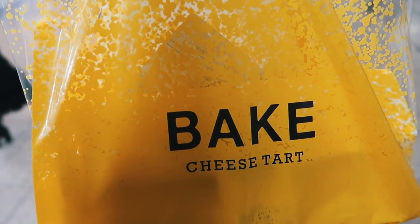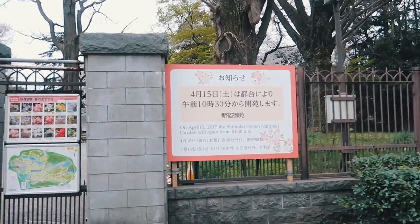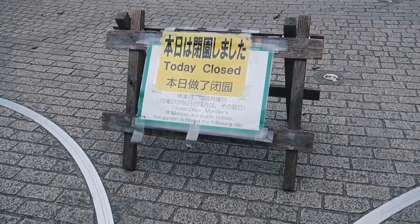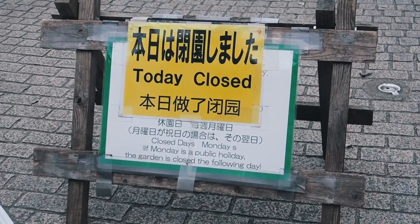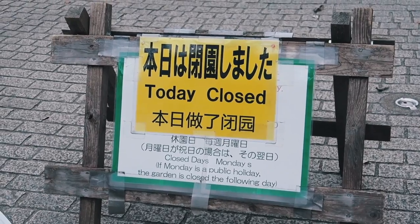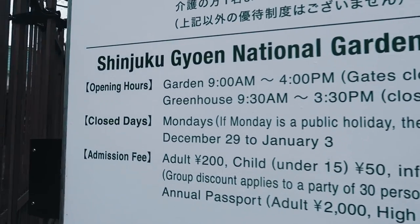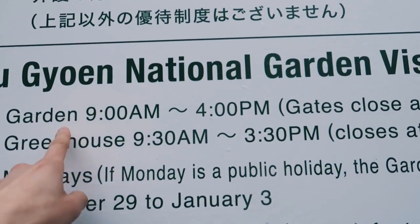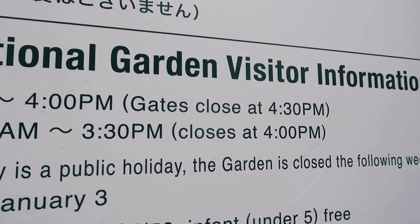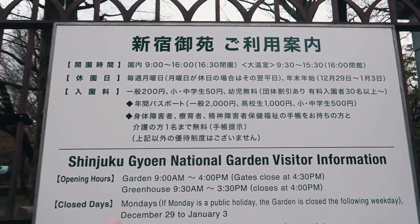Bam! Let's go to the park. We got a problem. It is closed. Mondays. If Monday is a public holiday, the gardens close the following day. Today's not even Monday, and it's not a holiday. I see. Okay, opening hours until 4. Gates close at 4:30. What time is it? 5:15. Dang it! And it looks like there's a fee to get in.